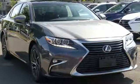Inspired design, relentless innovation, incredible performance. That is the DNA of a Lexus. You'll never know until you try.